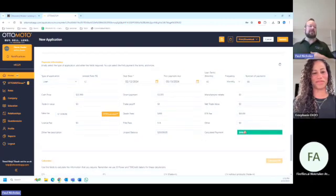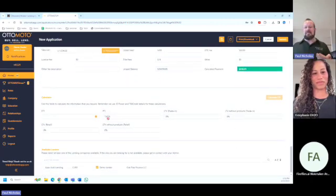And then once you've got the boat and all of that in, and you put in your structure, it'll give you your PTI, payment to income. It'll give you the DTI if you pulled credit, and if you put in the loan value on the boat, it would give you off of two different values. You can get retail and trade-in value to give you your LTV depending on which lender you're going with.